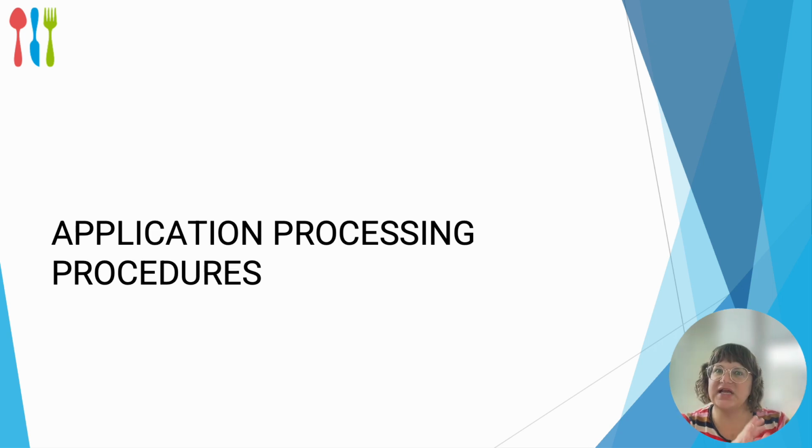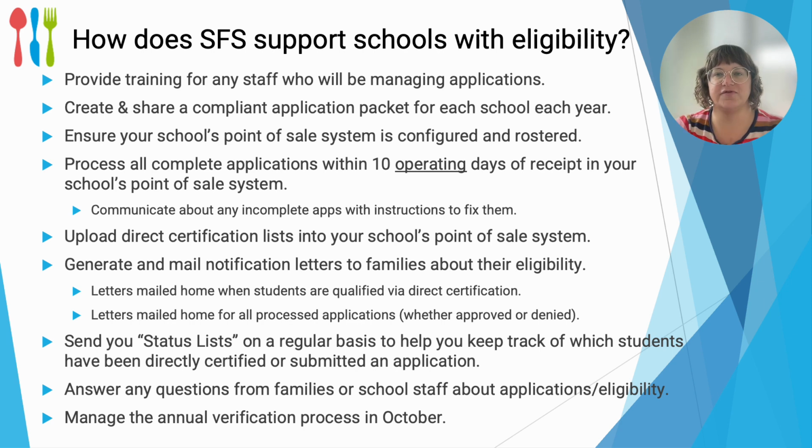All right. So now that we've got kind of the overview, we're going to dive into the procedures for processing applications. So School Food Solutions is your partner in this. So the first thing we want to talk about is what are we going to do for you? What part of this eligibility process is School Food Solutions handling on your behalf? So the first bit is that we provide training to any staff who will be managing applications. That's this training here. So we also create and share a compliant application packet for your school each year. That'll become available soon. We'll talk about that in a little bit.